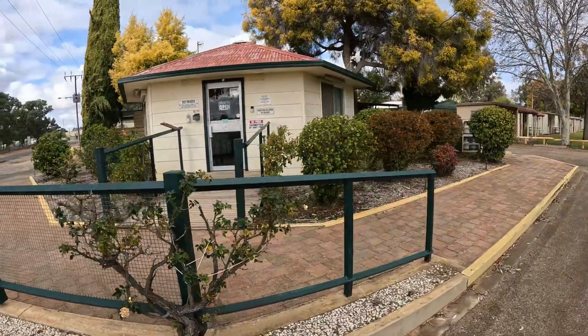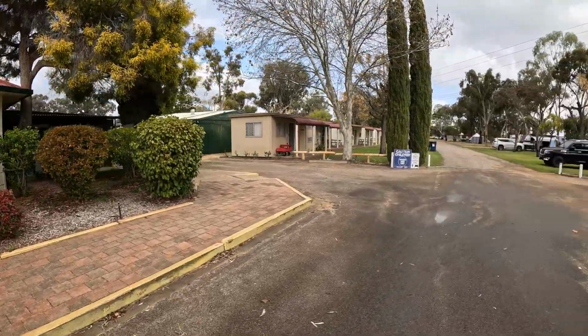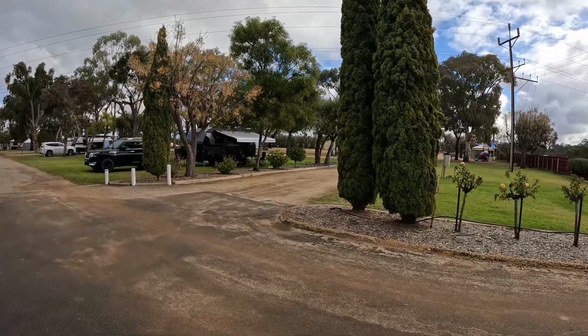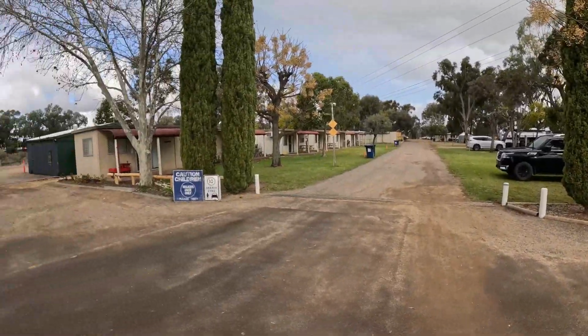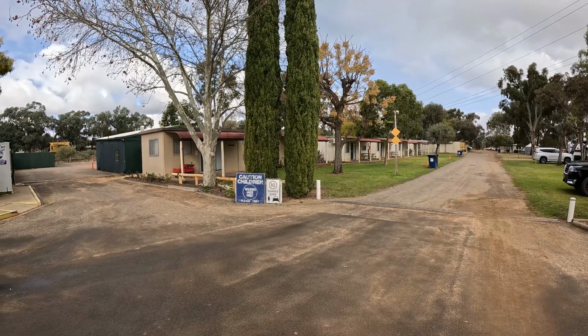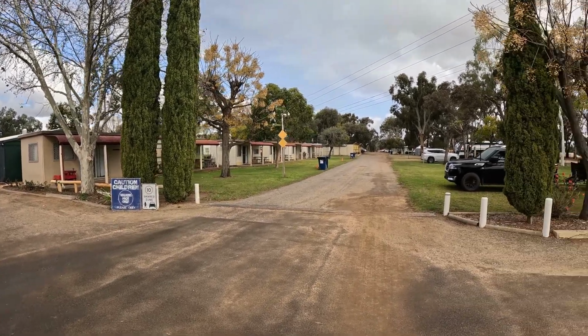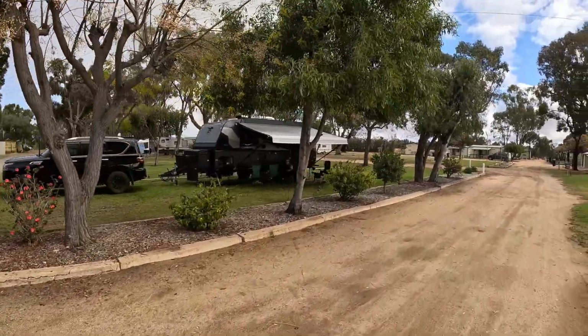The office, got snacks and stuff in there. They've got ice, they've got gas here, all the stuff you need. There's a lot of transportables here, so you can stay in them if you haven't got a caravan, and a lot of permanent residents as well. That's us over here, but we'll come back and have a look at that.